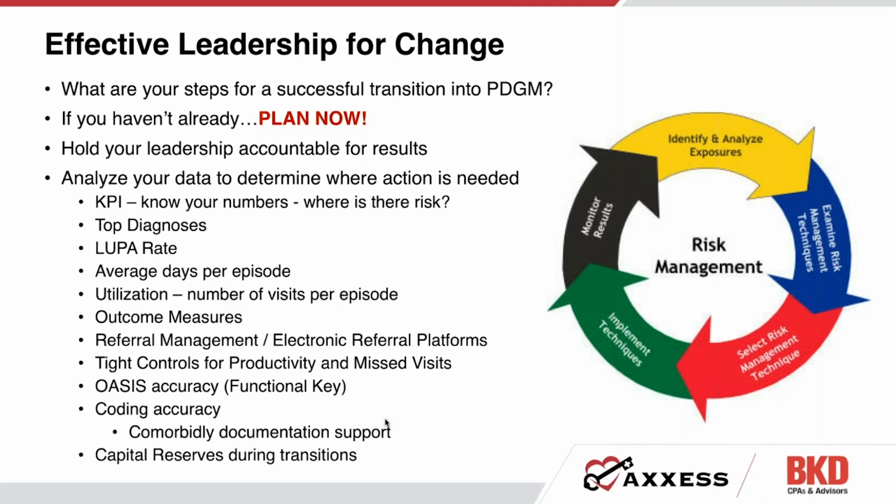You want to assure there's tight controls for productivity and missed visits. Having productivity standards will help you keep your costs down. Or if people aren't meeting the standards, it's good to drill down to identify why they are not meeting the productivity standards. Do they need assistance with how they're performing their work? You want to be sure you're managing your LUPA rates. We've already touched upon that. Be sure your EMR is able to track those for you.